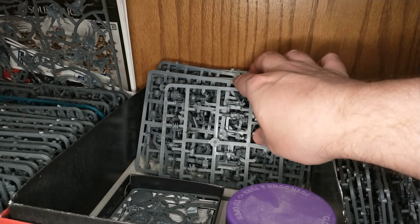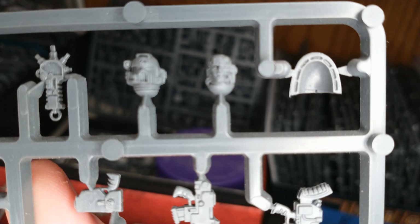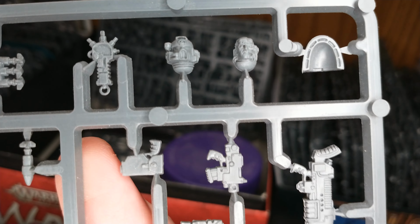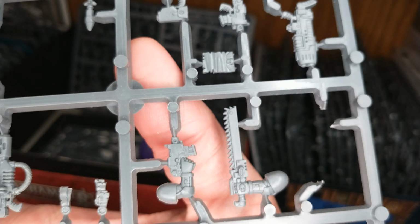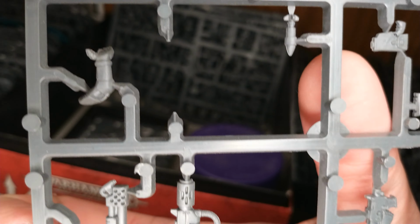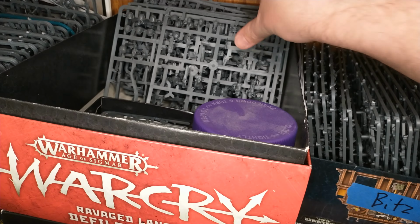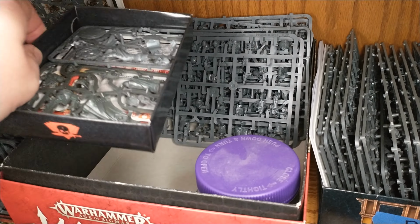And now I keep them around because you never know when you're going to need an Auspex or some Space Marine heads to put on your bases. Or, look at that, just general guns. I mean, orcs will use whatever they can get their hands on, right? And I do a lot of orcs. There's one of the chain swords. There's some purity seals, whatever. These are kind of useful bits. Oh yeah, I'm hanging on to those. I'm definitely going to use them. I just haven't yet.